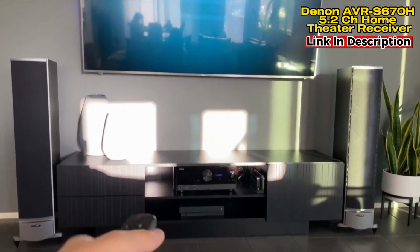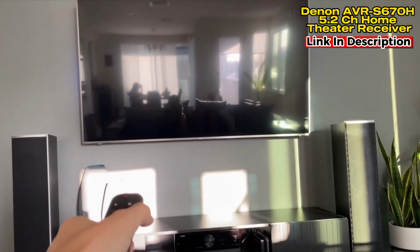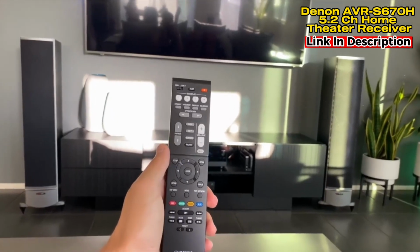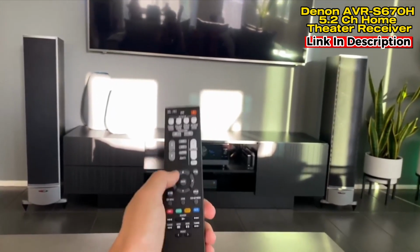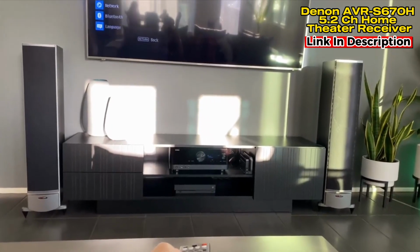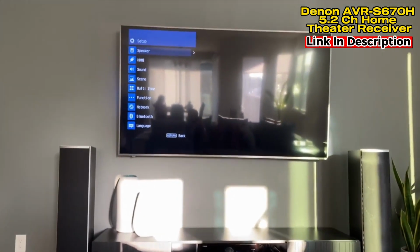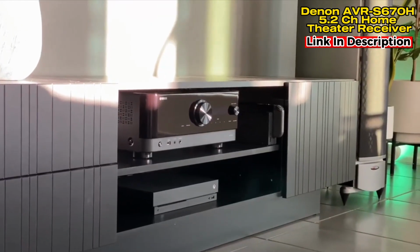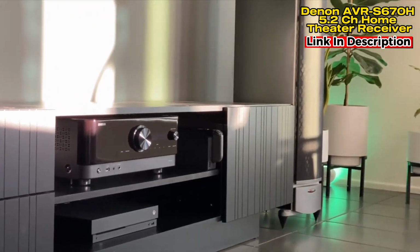The ARC worked right away, so I didn't have to do anything there, but something I had to change, and I recommend you change if you have large speakers like mine with no subwoofer, is you have to go to the sound settings and change the front settings so that they are large speakers, and turn the subwoofer setting to off, as well as turn off all the other speakers that you're not using.